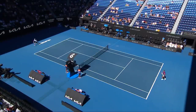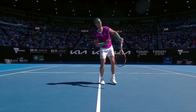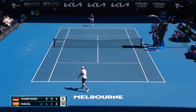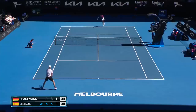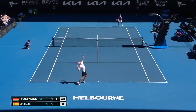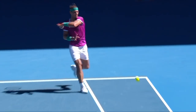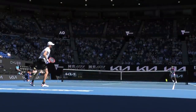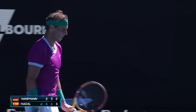This slice from Hanfmann coming up, that's not an easy one to take care of. Look at that. He just gets under it so well and accelerates off that. His attitude's always spot on, but he's also got a really full toolbox. I mean, look at the slice, you look at every shot that he's hit today. Repertoire. Game Hanfmann. And it's a huge part of why he's managed to get himself two sets up and a break.